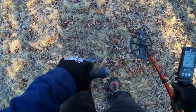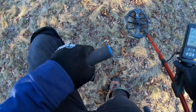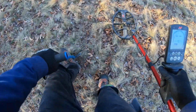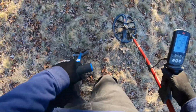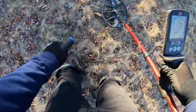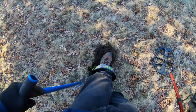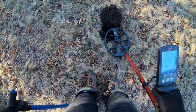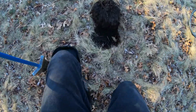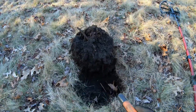I want to say it's a silver signal. It sounds like a coin. It's tight, small. It's just not too deep, so hard to say. But that number would normally mean a modern quarter or hopefully some other type of silver. Encouraging that it's still in the hole. We've got a little depth, more than 6 inches.